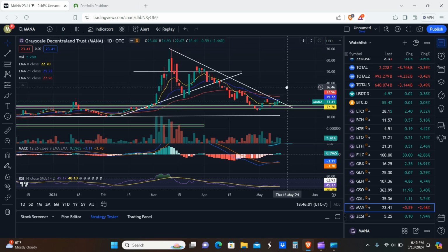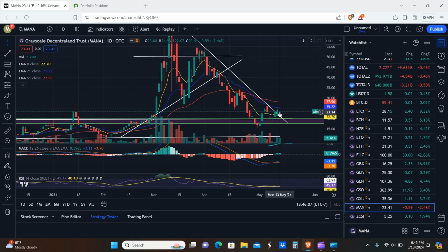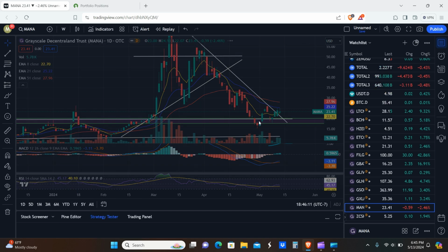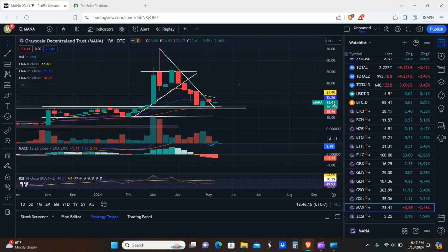Again, we just don't have the confirmation. I suppose if I move this line back a little bit, the confirmation did actually happen, but I'm not measuring this based on the daily. This is measured based on the weekly. So generally when I align a move, I try to do it exactly to the tops or bottoms of the wicks. That's the best way to go about it.